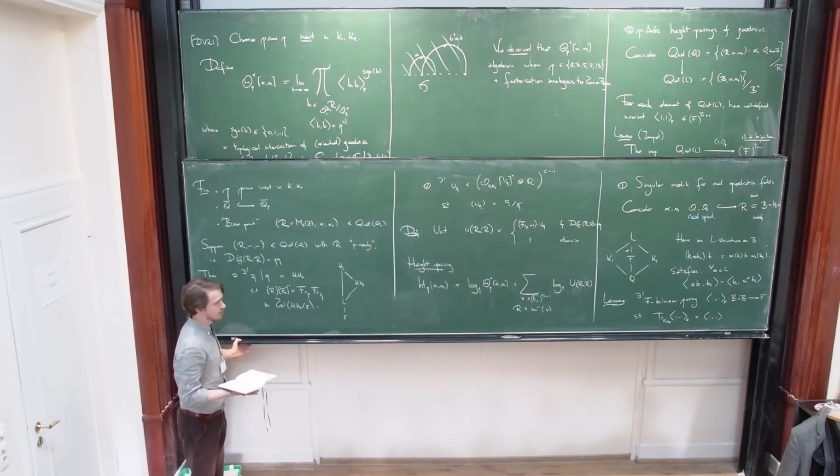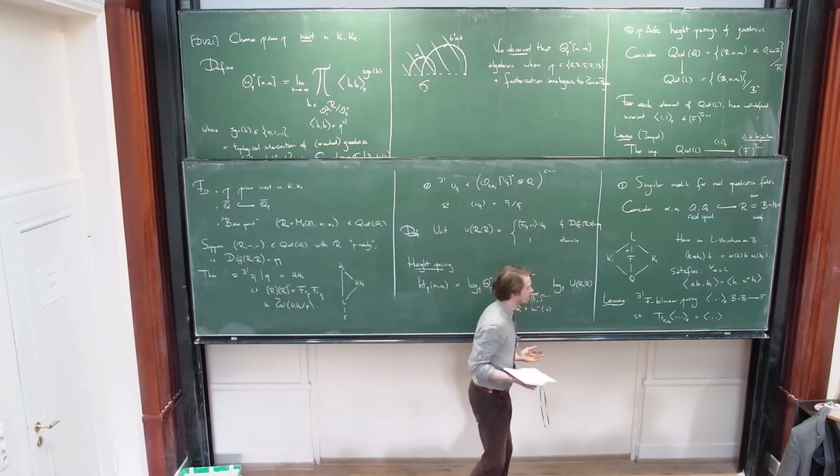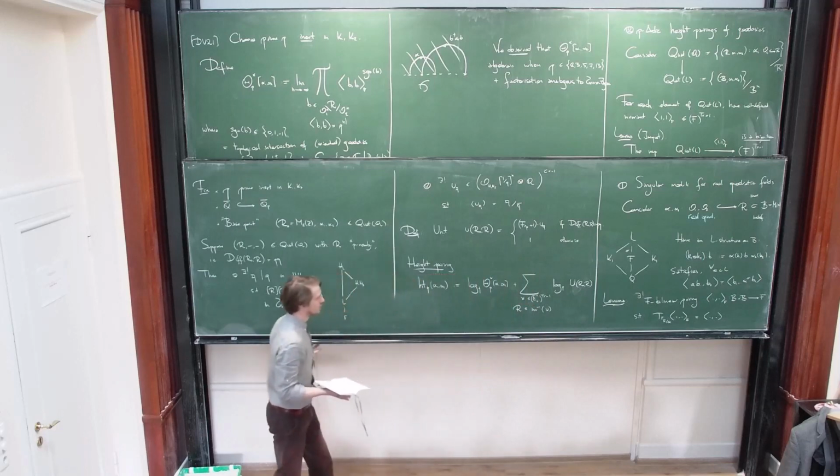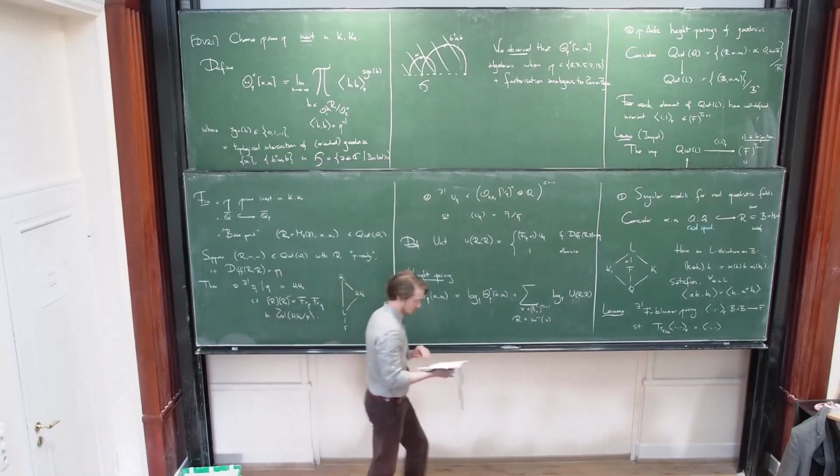Okay, so this is a very bizarre definition. It doesn't look anything like a height pairing at all. So my job is a little bit to convince you that it is, which I'll do by writing down the main theorem of our work in progress.